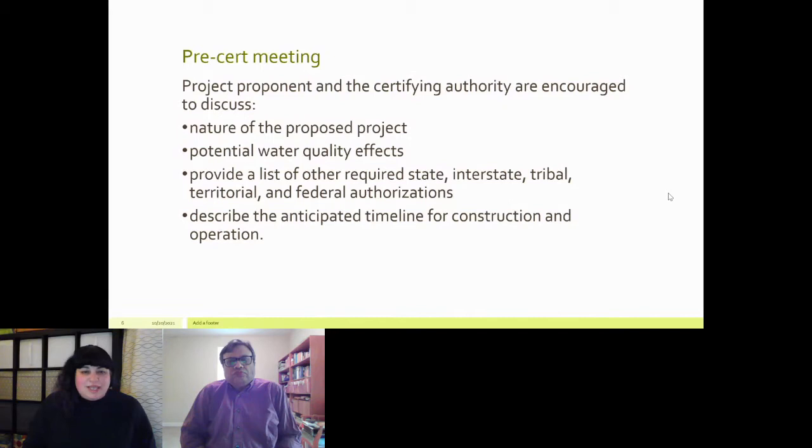California, Washington State, and other tribal certifying authorities have lists on their websites of information that they request for pre-certification. And I really want to encourage folks to use this time when somebody comes to you with a Section 404 permit to figure out what the project is and what the impacts are on water quality. Next slide, please.